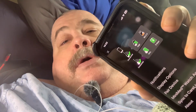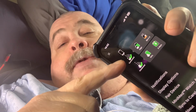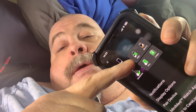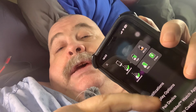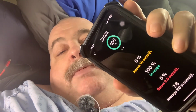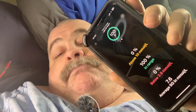If we move along and open it up here, we have connected, everything's okay. So I know that the whole system is working correctly. My battery power is high. The sensor battery is at 74%. I have 3 days left on the sensor, and I'm 90.2. So if we get rid of that, we go back, it'll show the same information it did yesterday, that we are at 100%. Blood sugar is at 7.6.